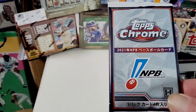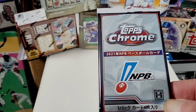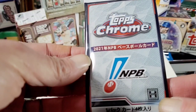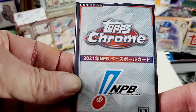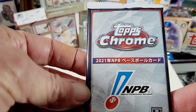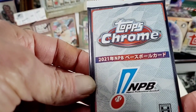I thought I would bust open these Topps Chrome from the Nippon Professional Baseball League, Japan. Obviously, 2021. I found these at Walmart. They were in a blister pack, again, $9.98. There were two packs, one Topps Chrome from the NPB, and Panini Select, I think, was the other pack that was in there. I saw these a couple months ago, and I was always curious about them. So let's take a look.